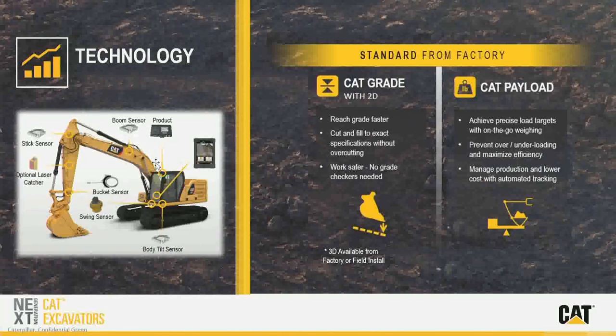The other thing on the right side of this screen that we're pretty excited about: if you think about what a lot of these machines do on your jobs, they load trucks or they stockpile material. And think about dropping this machine off on site. Maybe you've got to move some of that material off site. There's no place to put it there, residential, whatever you're doing. To have an onboard scale system that tells you real time in the cab what's in that bucket without affecting how you operate that machine.